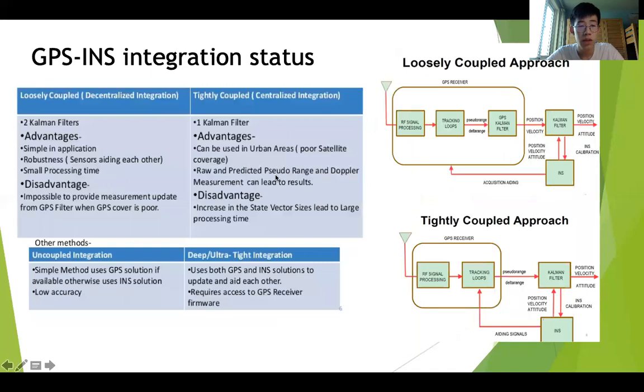So then comes the GPS and INS integration status. Now there are loosely coupled and tightly coupled modes. The two pictures on the right side show the differences between them. The loosely coupled one has advantages like being simple in application, and since all the sensors are aiding each other, the loosely coupled mode has strong robustness, also with a short processing time. But the thing is that in some regions that GPS covers poorly, it's kind of impossible to provide the measurement update from the GPS filter.